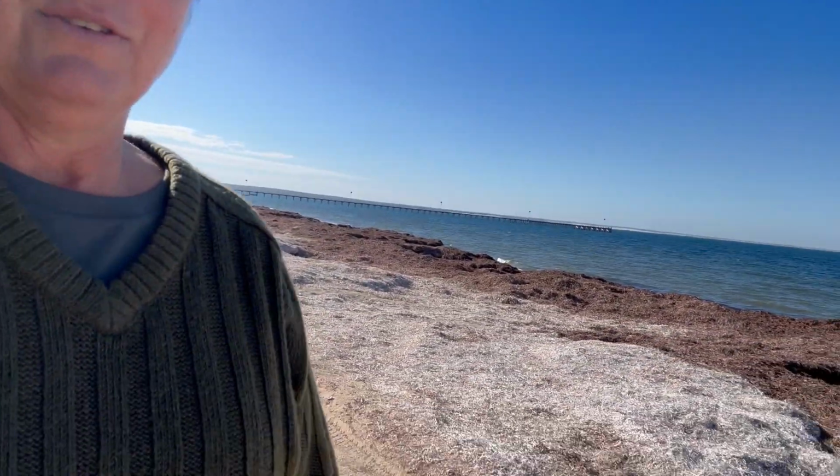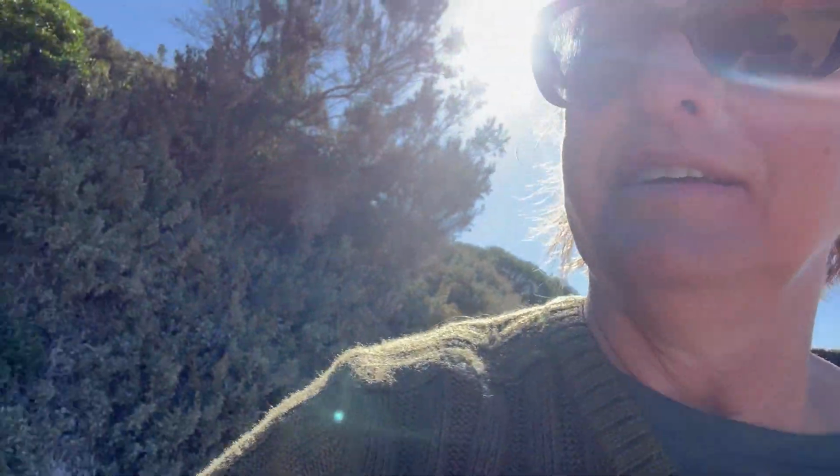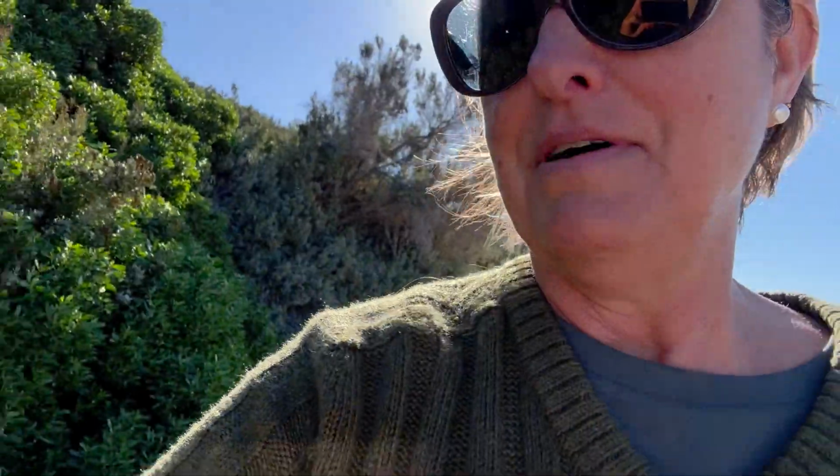You know what we're going to have to do? We have to risk it for the brisket. That's not one of your sayings. You've borrowed that from somebody else, I reckon. No. So yeah, we'll see how we go. There's still a heap of seaweed on the beach, and there's some sand dunes right here behind these trees, so let's see what we can do.